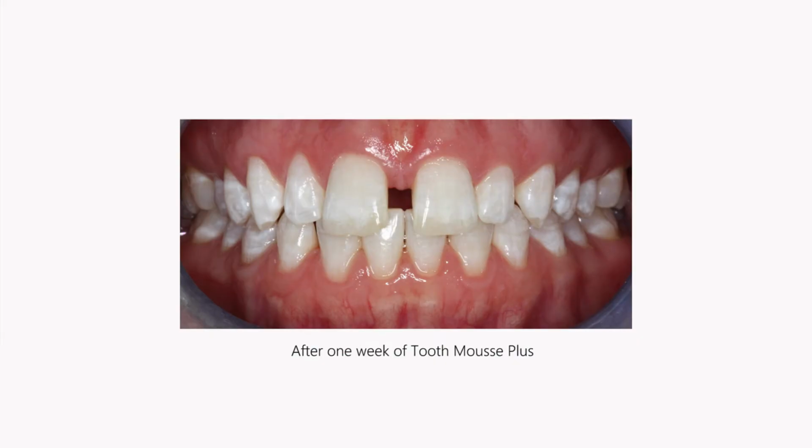And in fact, Eric Reynolds' group has shown that if we can achieve a 60% increase in the calcium concentration in the white spot lesion, that will change the refractive index and give you a better, normal appearance. And of course, we can't forget that the patient must home apply the Tooth Mousse Plus every night after brushing their teeth.